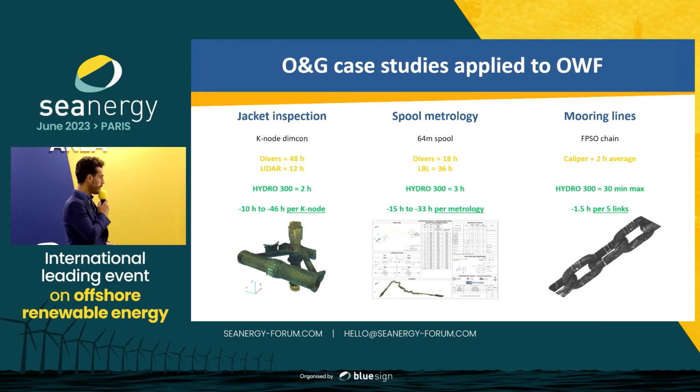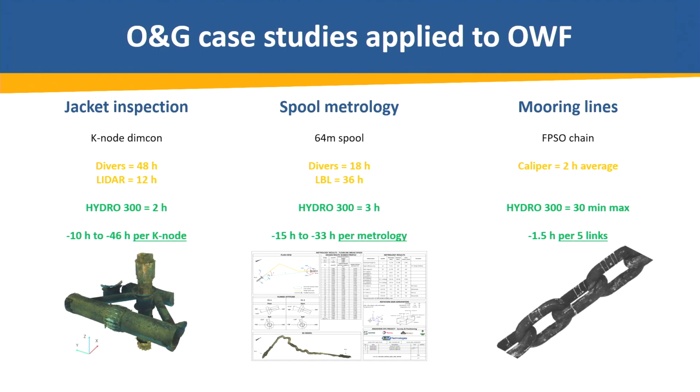And in addition to that, you can also bring technologies that are not widely used yet. Some things that are innovative and that will make a difference, will bring more value to the inspection of the wind farms. So let's take a few use cases, real case studies on which IVM worked. These are from the oil and gas: platform jacket inspection, spool metrologies, for those who know what that is, between a well and a pipeline termination. Time is of the essence in these. And mooring lines, it is the same case.